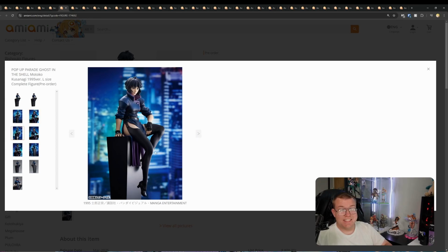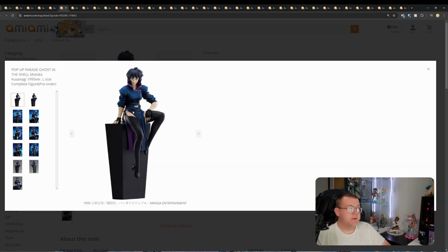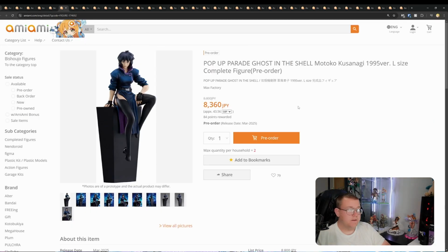Really, I'd love to get a scale of this. Rather than Pop Up Parade painting, but the L size do have better paint quality and sculpting overall. This looks really good in terms of the folds of the outfit and whatnot. So yeah, definitely worth getting a hold of. I think if you really love Ghost in the Shell, I'm very tempted to get this one.